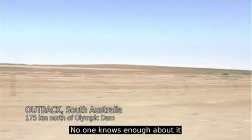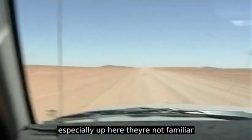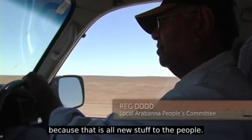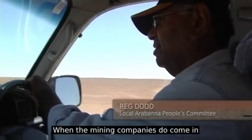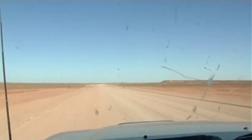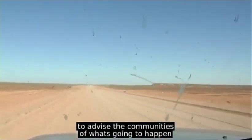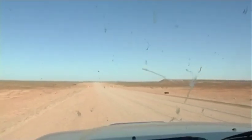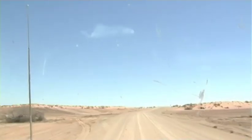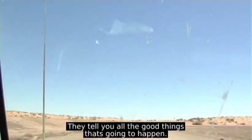No one knows enough about it, especially up here. They're not familiar because all that stuff is new to the people that are living within this area. And when mining companies do come in to the towns to talk about and advise the communities of what's going to happen, they don't tell you the potential dangers of that mining. They tell you all the good things that's going to happen.